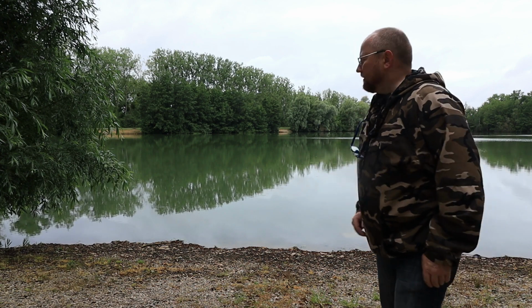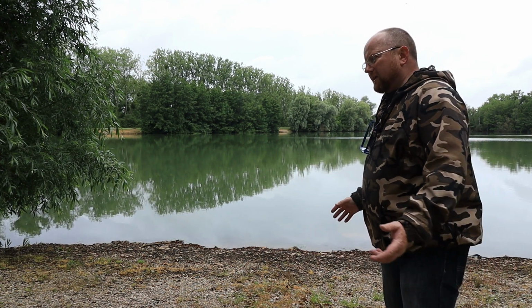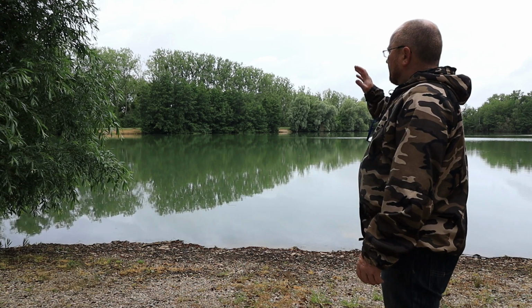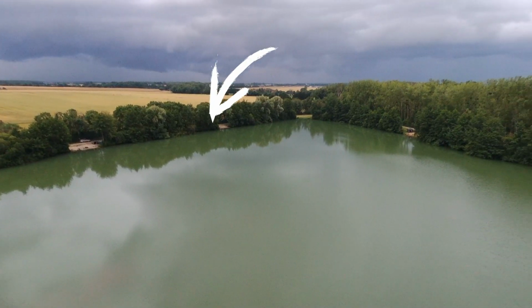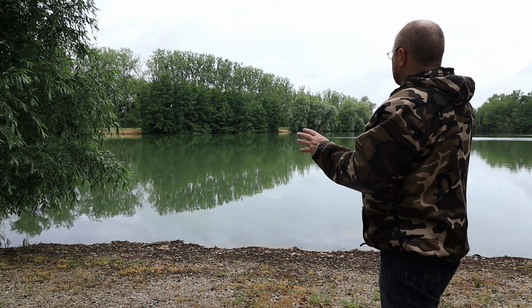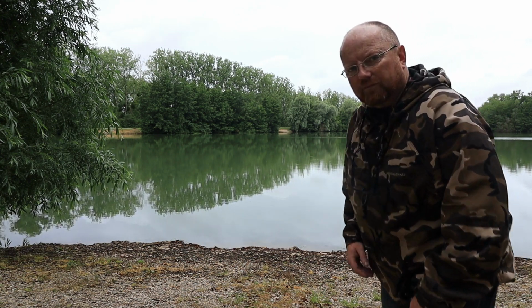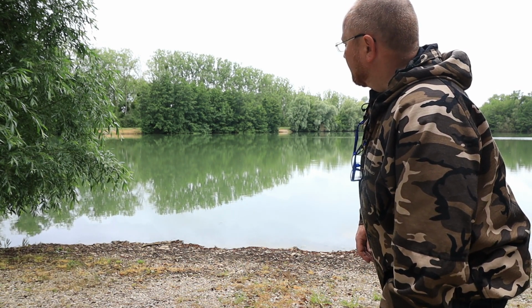This is peg 8. Again, a big double peg. A little bit smaller to be fair than the other ones. It is a double peg. You've got access to the centre of the lake. You're quite close to peg 10. Directly opposite, because it's like a triangle shape, and you've got either side of the triangle. Not great illustrating that, but that's this peg. It's not a bad little peg, this one, to be fair. Very quiet.